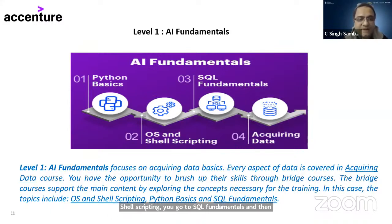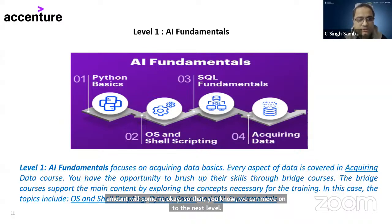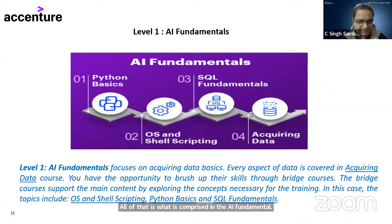Level 1, AI fundamentals, is all about gathering the data. How do you acquire the data? From where do you get it? Remember, we are all talking about data, because machine learning and artificial intelligence all need data, and a humongous amount of it. There is obviously a lot of data out there. So which kind of data, in what amount, will come in, so that we can move on to the next level, is all comprised in AI fundamentals. These four courses will give you in-depth knowledge of what the sources are, how you arrange the data, and how you get it ready for the next step, which is level 2.